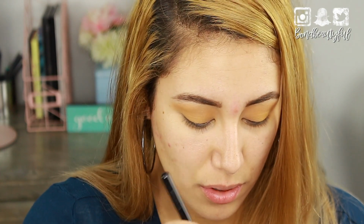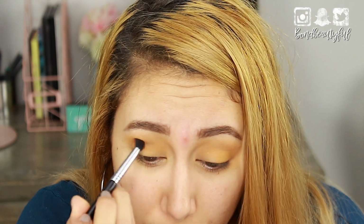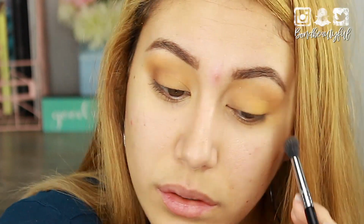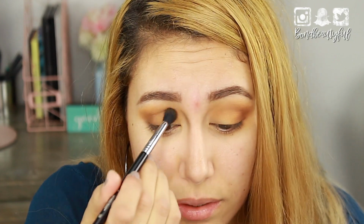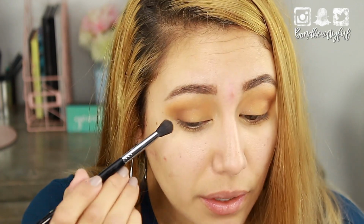I'm gonna go in with Smooth Criminal right here. Put it in the outer corner and into this outer crease area. Kind of packing it on in the outer V and then kind of blending it into the crease. And whatever's left, I'm gonna go into the crease to make sure it's blended.